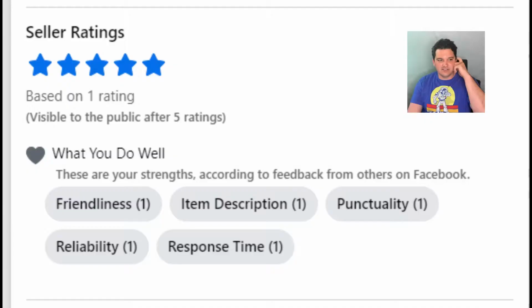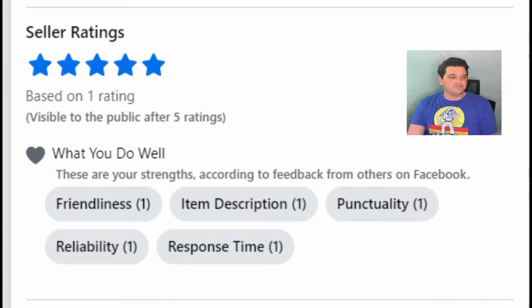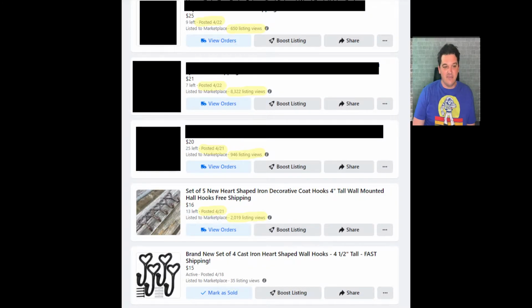So the first thing we're going to do is take a look at the seller rating on my wife's account. As you'll see, there's only one rating, so it's not even visible to the public until you get 5. And I honestly think that this rating was from something my wife may have sold locally in the past. So it is a fresh account, never had any shipping going on it before. Let's take a look here at the items that have been listed.